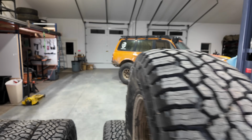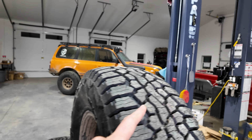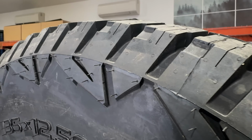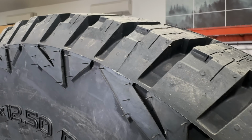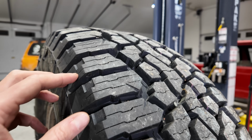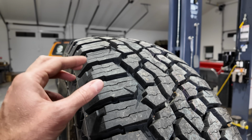First of all, they did make a fairly aggressive tread pattern in the middle, but they didn't do that aggressive on the side lugs. You can see that they alternate within a lug again, but the lugs themselves don't alternate. Of course, that keeps it quiet. That means the road handling is pretty good.